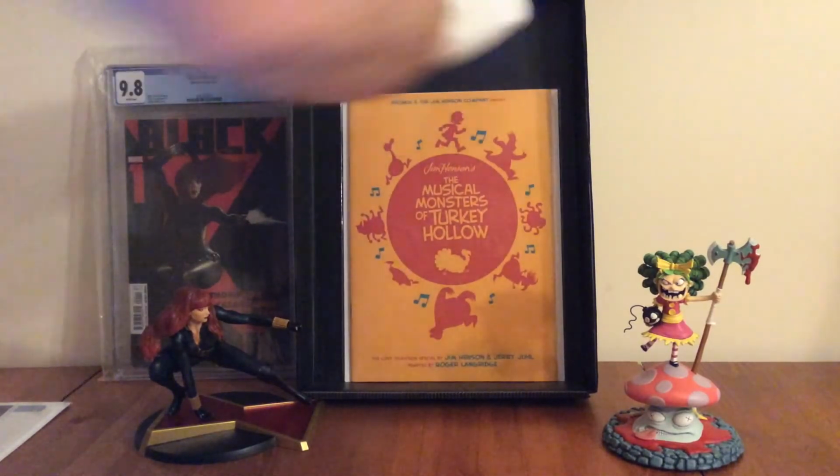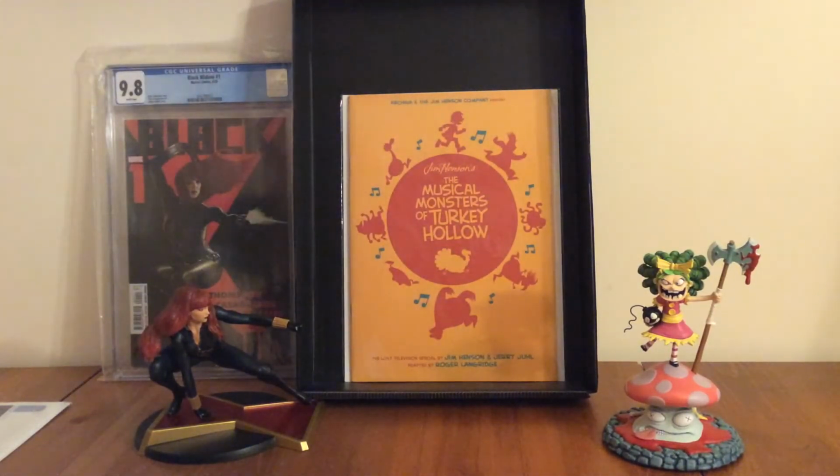Okay, so the next one I have to show is this one. Here we have The Musical Monsters of Turkey Hollow. And this book actually won an award also. This book won an award for an adaptation: a Harvey Award for Best Graphic Album of Original Work in 2015. It was created by Jim Henson with art by Roger Langridge.